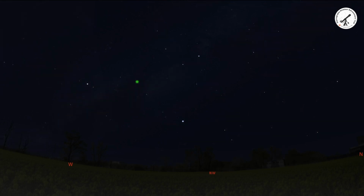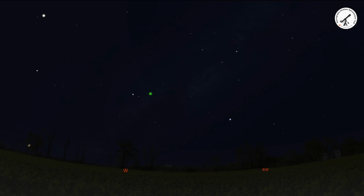Towards the west of Cygnus, you've got the bright star Altair shining in the constellation of Aquila. Together, Altair along with Vega and Deneb forms the summer triangle, which has been explained several times in detail in the previous episodes. So the summer triangle is finally approaching the northwestern horizon and is setting.